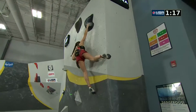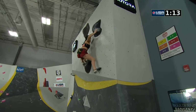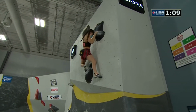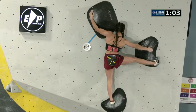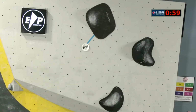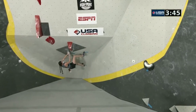Fully. I'm telling you, if this was gymnastics, that would be called the rabbit-two. We can call it that. It's the rabbit-two. Make it up. Why not? Going for the finish here. Super smooth. Gonna set that heel, or actually a toe. Nice match and a top for Brooke, rabbit-two.